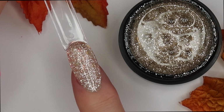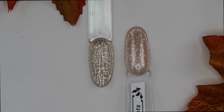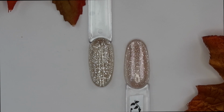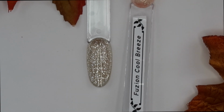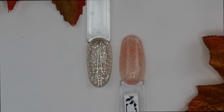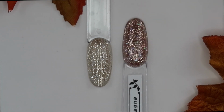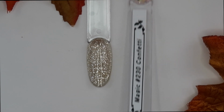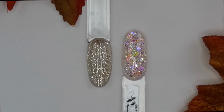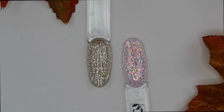So perfect for fall. So let's do some color comparisons. A Couple of Coconuts by Light Elegance. That's a different shade altogether. So if you have Oopsie Daisy and A Couple of Coconuts and you know that consistency, that is what Adventure Awaits is like. So it's comparable in that way, in the consistency aspect. And I'm babbling on and not describing any of these glitters that I'm noticing doesn't compare at all.